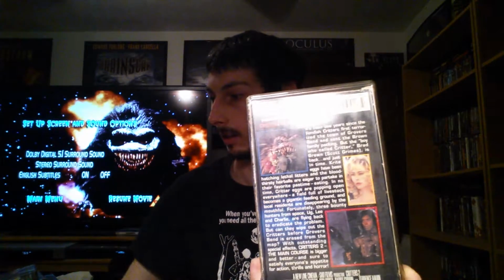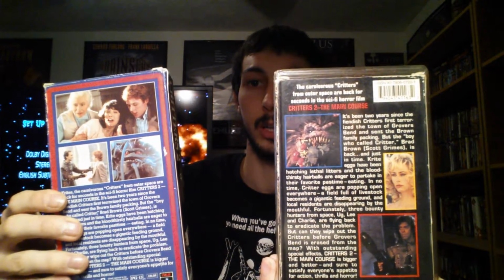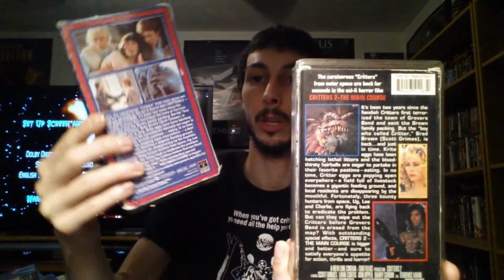The sides for this one. And the back. And the back is a little bit different, as you can see here. This was the one I always remember seeing on video shelves, not this one. I don't think I ever saw this one to rent. I always saw this one, and I only got this one whenever I actually bought this brand new when it came out. As a re-release. This is the only time I saw this one.